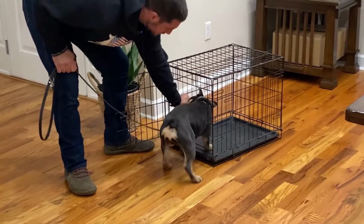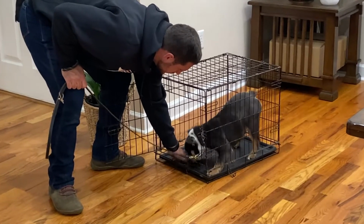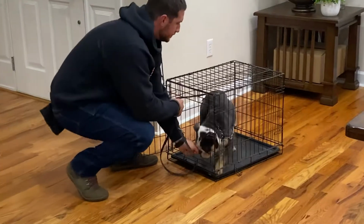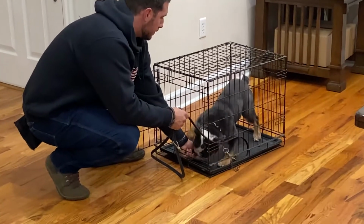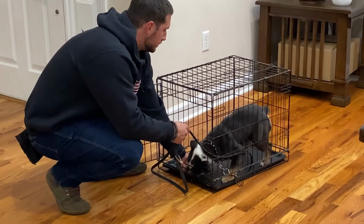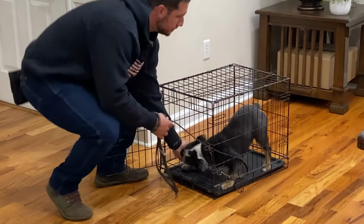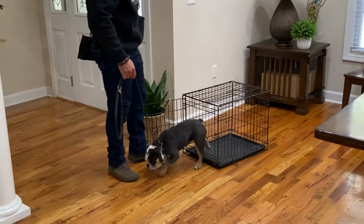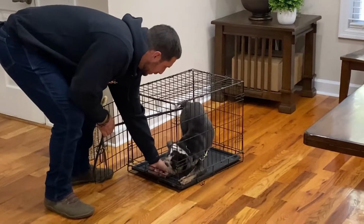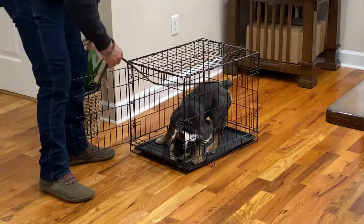Indigo. Good. So what I'm looking for at this point is for those elbows to touch the ground so that I can build up the behavior of her going down once she goes into the kennel, which will help calm her down when she's in that kennel.